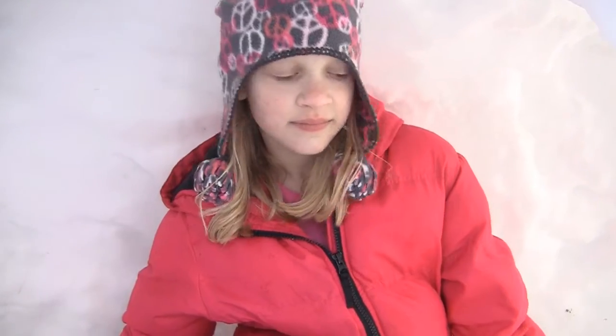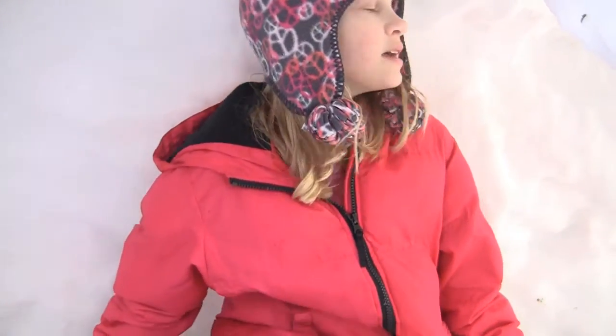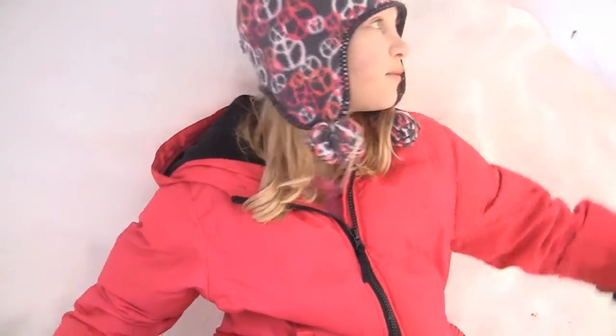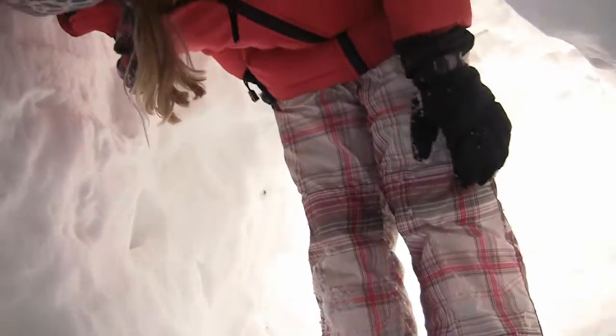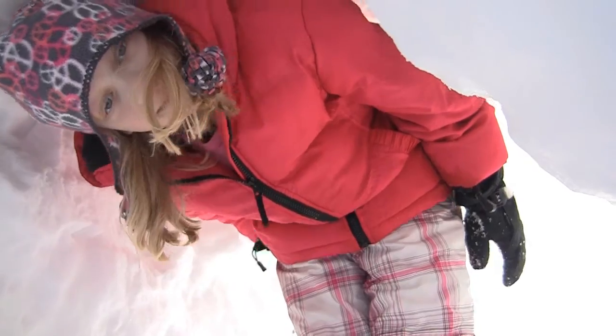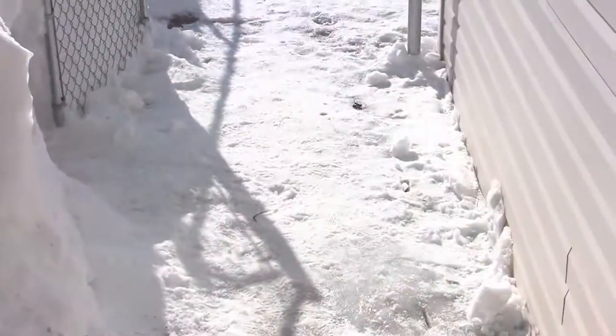16 feet long and about 4 feet tall, huh? Maybe? No, it's not 4 feet tall. 3 feet tall, maybe? Actually, in that area, it might be 4. No, it's not even 4 feet tall. It's 3 feet tall? Oh, Daddy, come here. Yeah, I see. Let's walk to the snow cave.